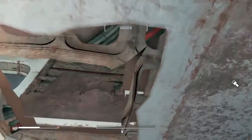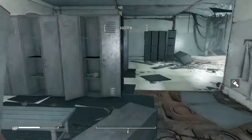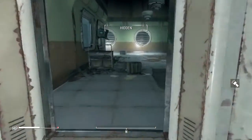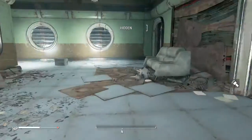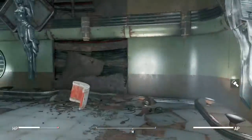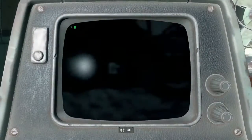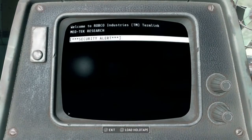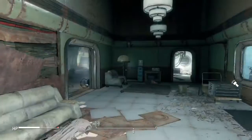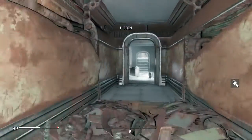Alright. Not here. So this place goes upwards, which means we need to find a way upwards. Which means maybe the elevator needs to be activated by a terminal? Perhaps? Nope, that's just security alerts. Fuck! This seems to be it.